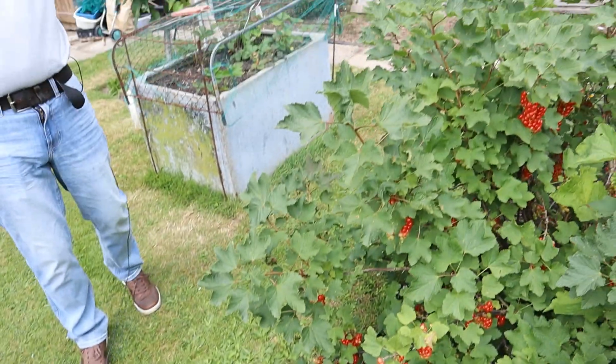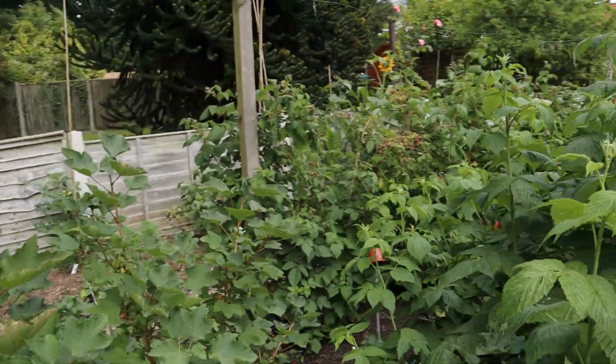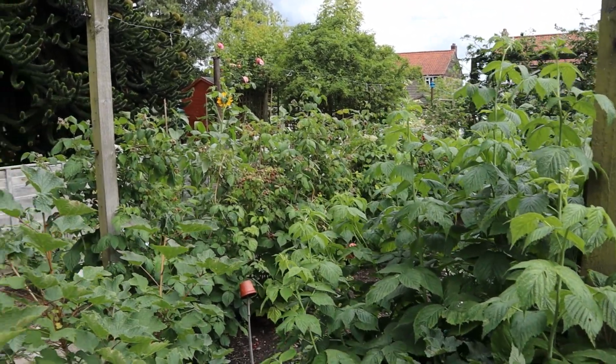The same will go for the black currants, and of course your gooseberries, and your summer fruiting raspberries. All of those will be ready for harvest at some point during this month. Some things like the raspberries, in our case, they will tip over into the following month, but you can see that they are ready for a harvest now.